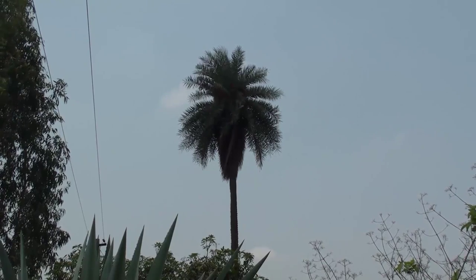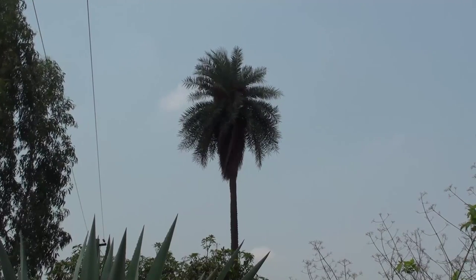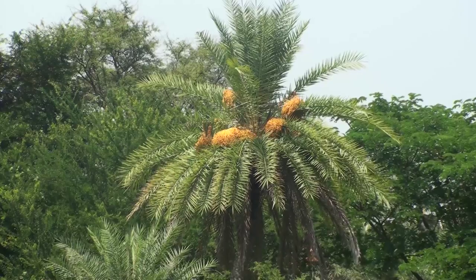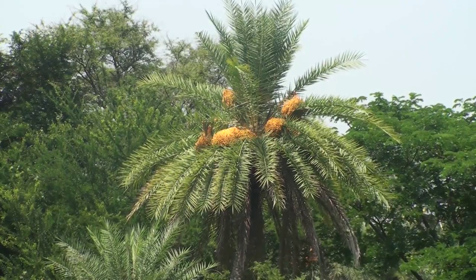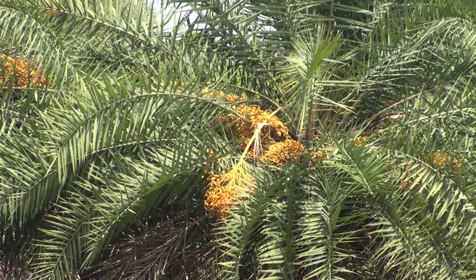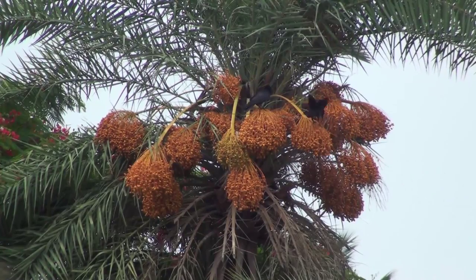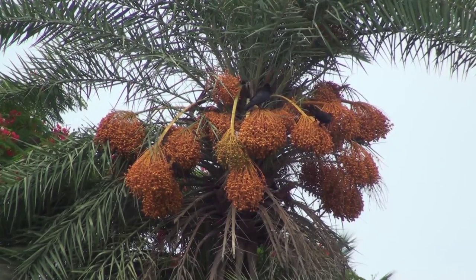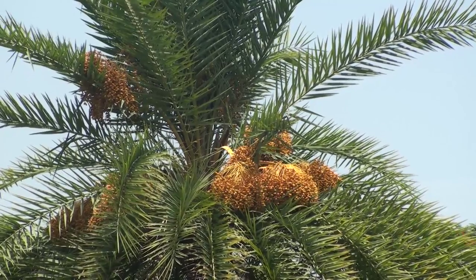Phoenix sylvestris grows from 4 to 15 meters in height and 40 centimeters in diameter. The leaf crown grows to 10 meters wide and 7.5 to 10 meters tall, containing up to 100 leaves. The single-seeded fruit ripens to a purple-red color. The leaves are used for making mats, bags, etc.